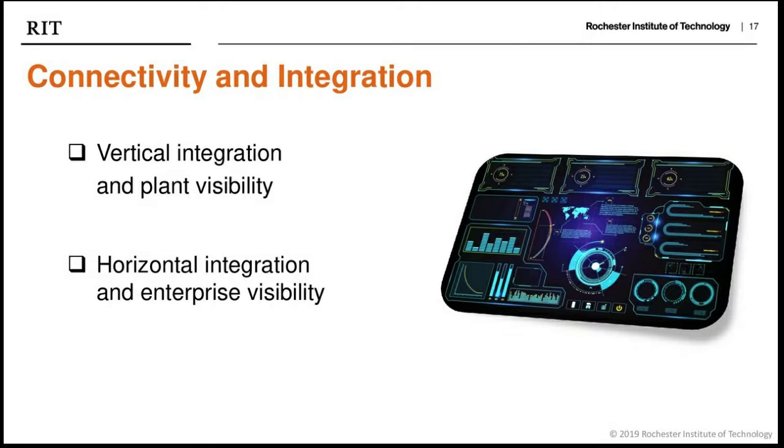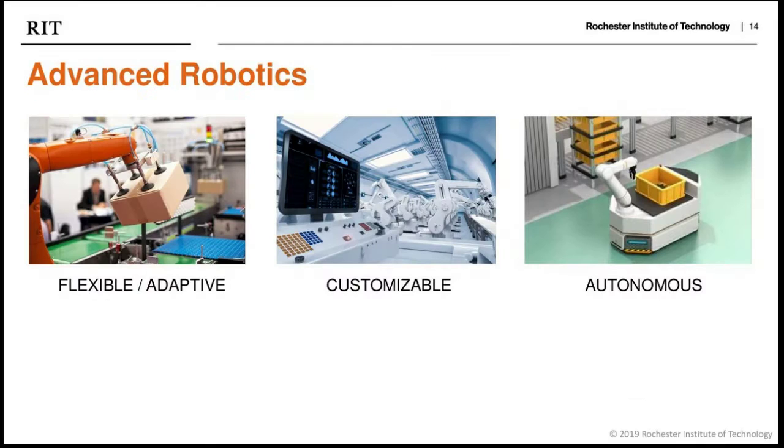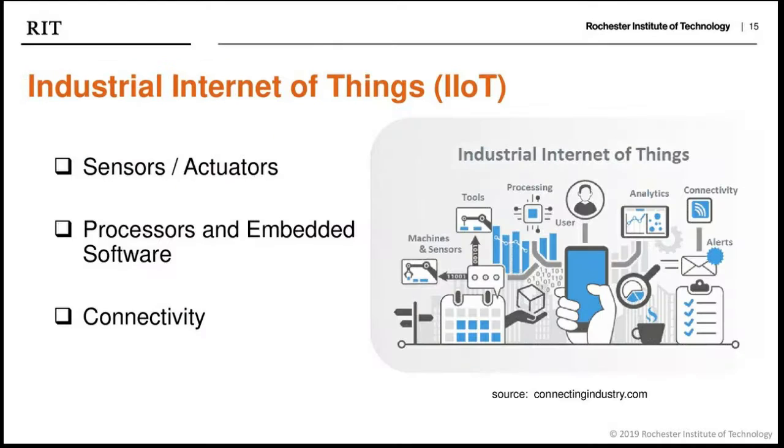There's also increasing autonomy in action of robots being able to reason in complex environments and generate behavior that is not hard-coded. In a sense, think of self-driving cars.